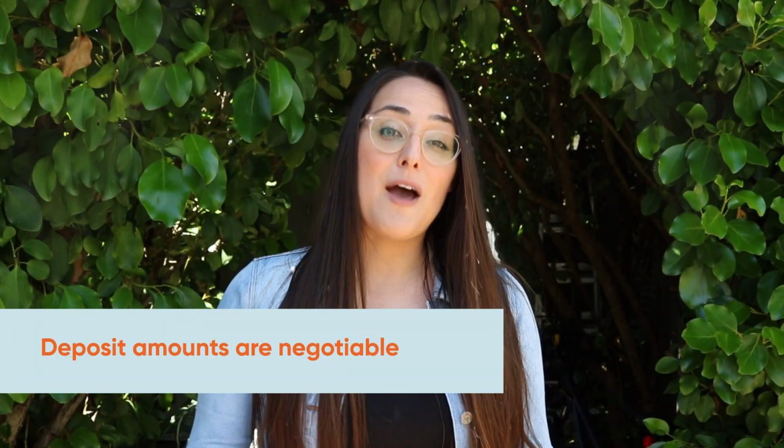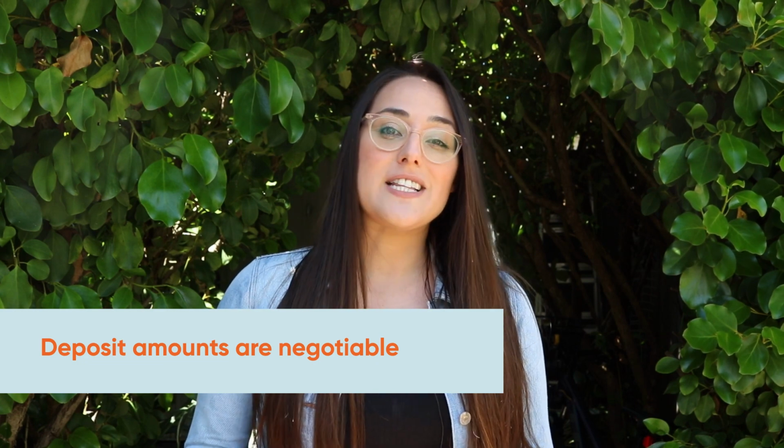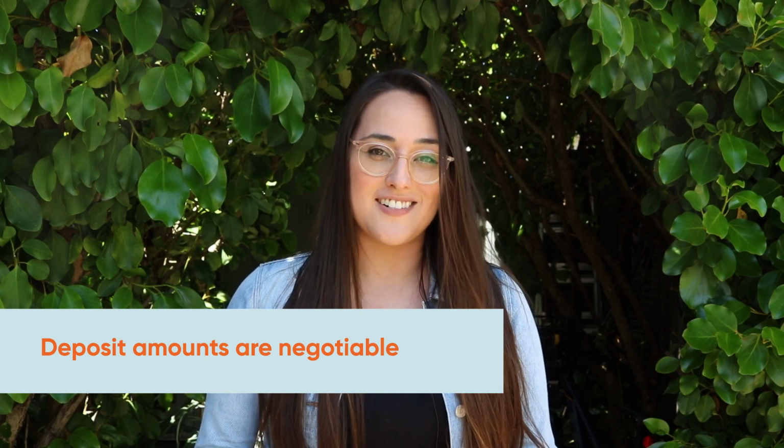Okay, so you're ready to buy the property of your dreams, but you don't have your deposit available yet. Rather than searching down the back of the couch to make up the difference, there are a couple of things to remember that can make it feel a little more manageable. Firstly, the amount of a deposit is completely negotiable. Auctions are usually set with a 10% deposit, but you can negotiate with the real estate agent before the auction if you don't have it on hand.